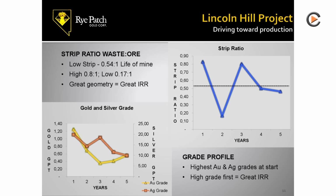The high grade is on the top. It's got a very nice grade profile. So you don't have to go out and wait to get the high grade. The high grade comes first. Those are the first ore blocks onto the pad.